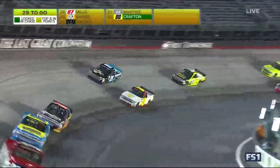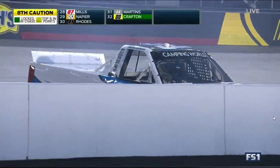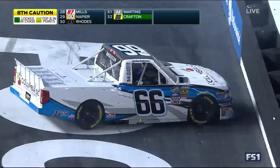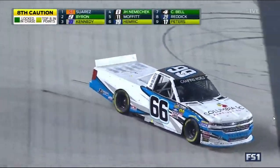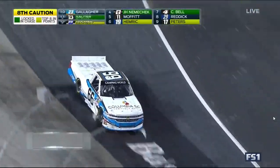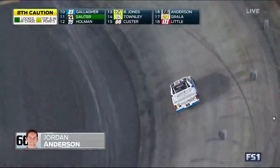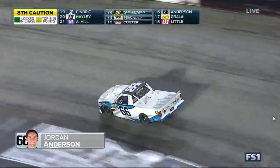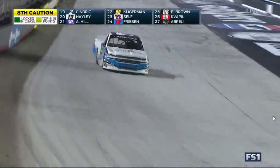He can get in the corner, but in the center of the corner, as the caution is out, trouble on the backstretch. Truck up against the wall. Jordan Anderson had worked his way, stayed on the lead lap. Let's see if he can get that truck turned around before Suarez gets there, and he does. He will stay on the lead lap. What a great run Jordan Anderson's having tonight, guys. Yeah, he's inside the top 15 on the lead lap, and then goes for a spin on the back straightaway, but no damage to that 66 truck.